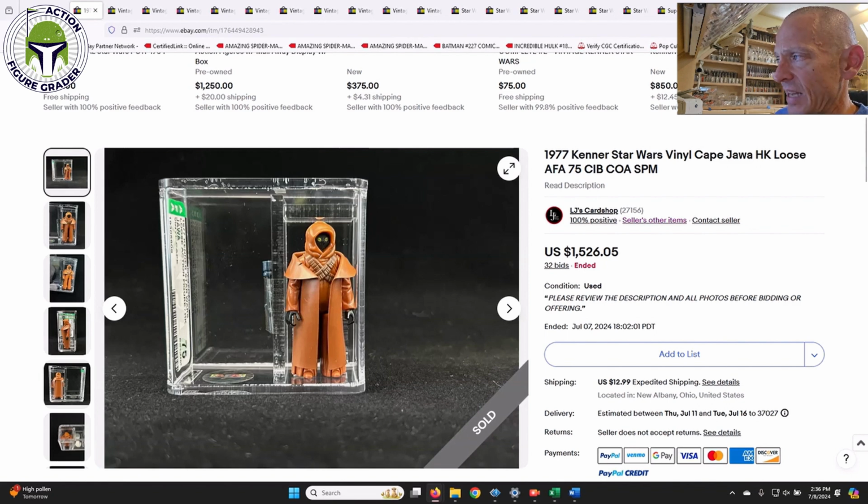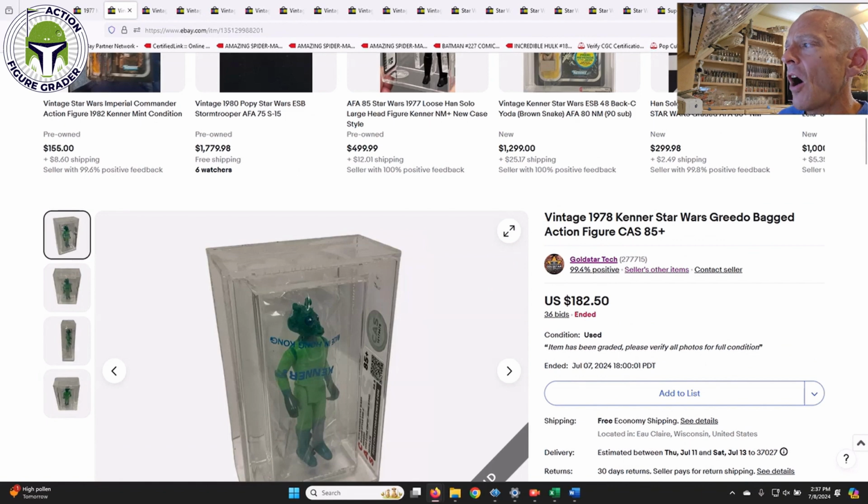$1,526 was the final sales price on that, and that seems to be about right to me. We've seen AFA 85s and UKG 90s go anywhere from, let's call it $3,000 to $3,500. So obvious discount just given the grade and the older case style. But that was a nice example. I thought that was a pretty fair price. All right, I bid on this one.